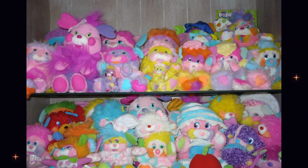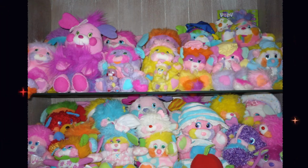This line also brought about the Popples babies. Bibsy, white with a purple and white hat, bib, and booties with stars, and Crisby, pink with a blue and white striped hat, bib, and booties. The babies had rattles in their tails and came with a squeaking baby bottle.